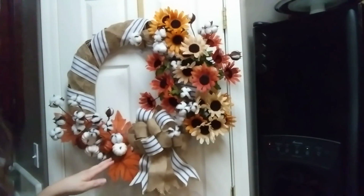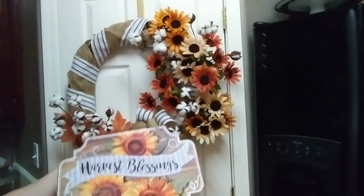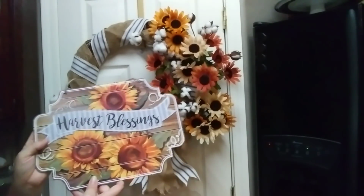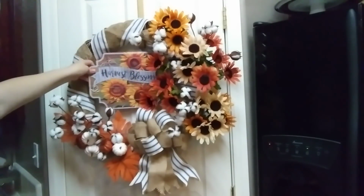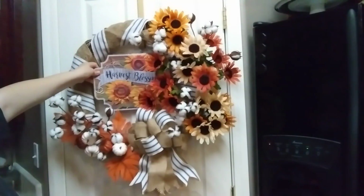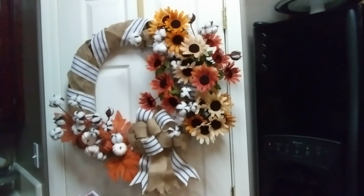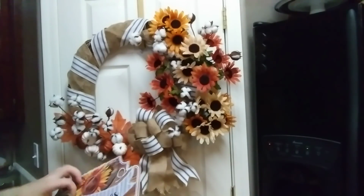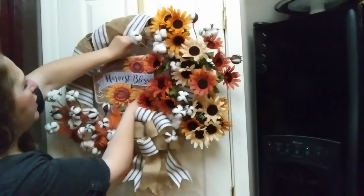And it looks good and it'll look pretty against my blue door. But because this has the sunflowers, I just thought it was really apropos to use it. So I'm going for it. It's a lot of wreath, but the front door really needs to have something to pop. So that's why I opted for this little sign to go in there.